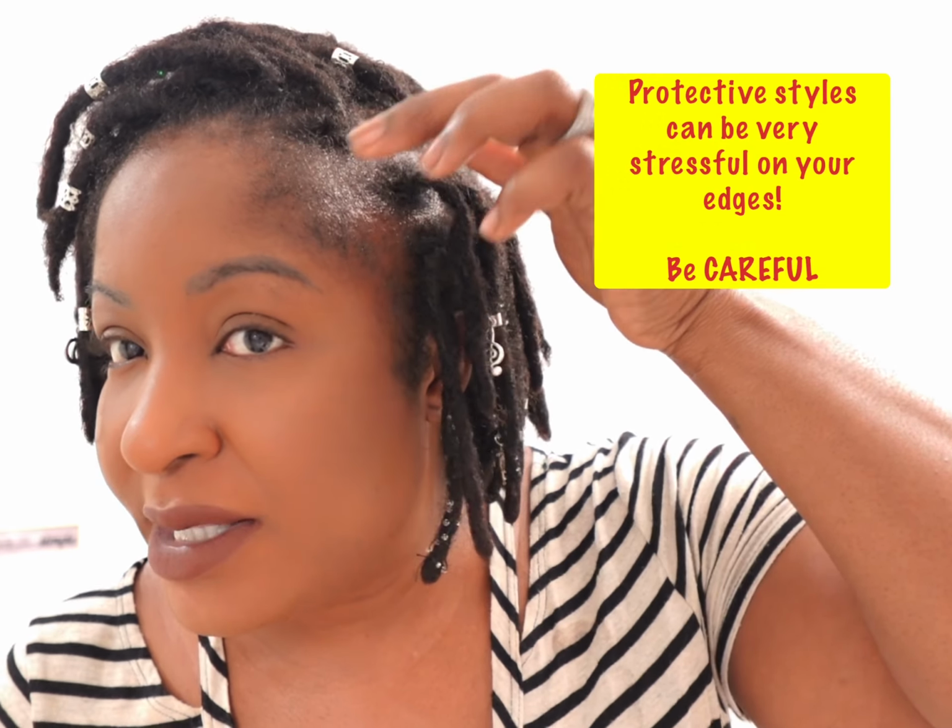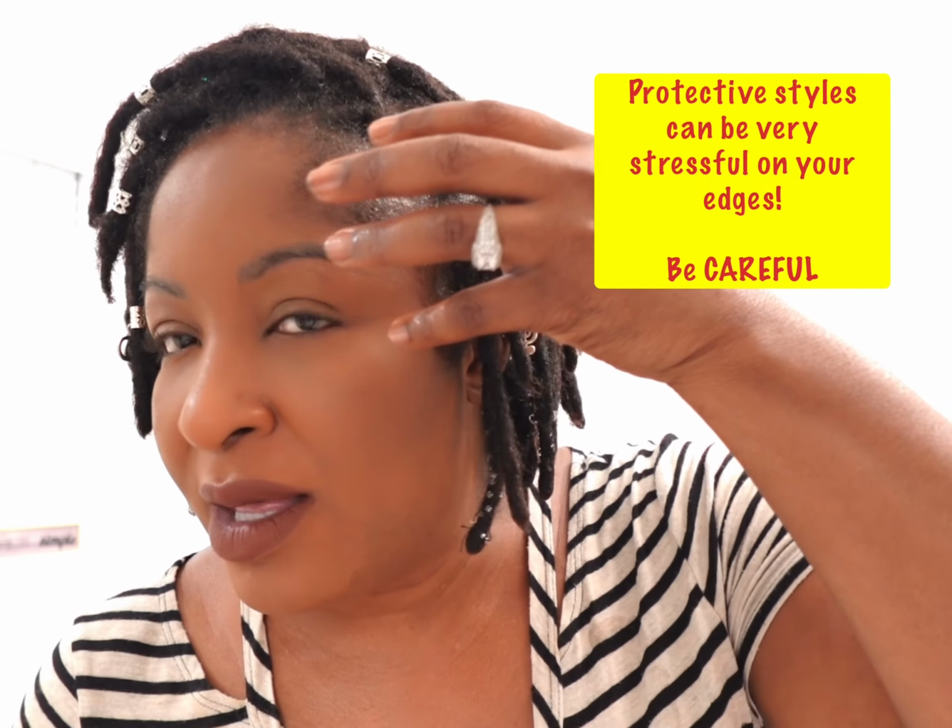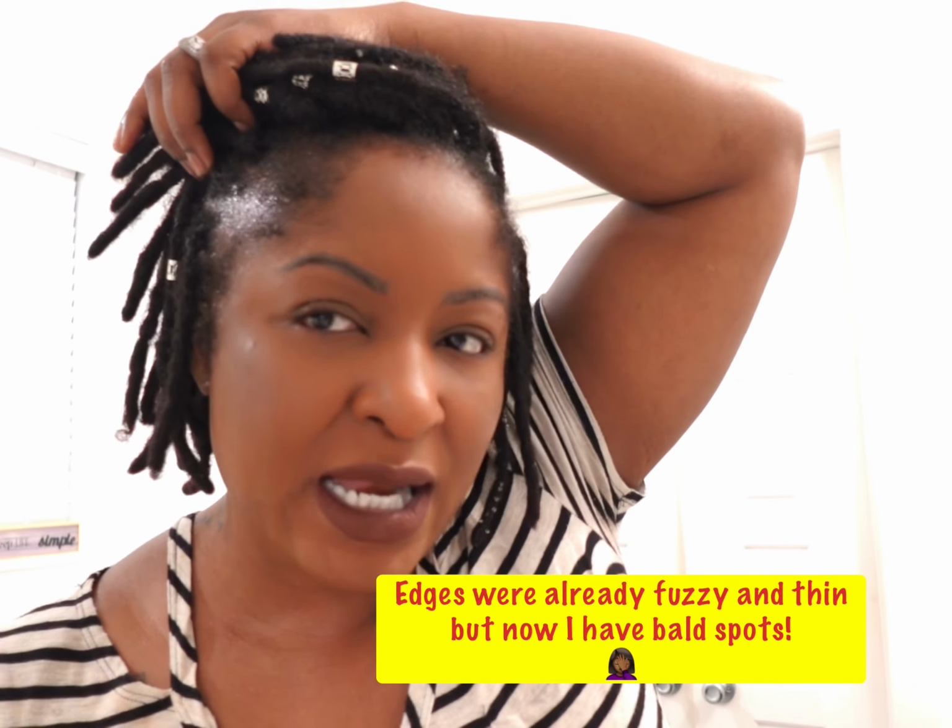What else have I experienced? Now with short locks, if you're going to do protective styles on your locks, I will say be careful with the pulling and the tension in the front or in the edges area, because it will have you with alopecia. It did have me with alopecia on the side. My hair was already thin on the side, but the protective style just pulled it a little bit more and caused, if you can see, the clear difference right there.